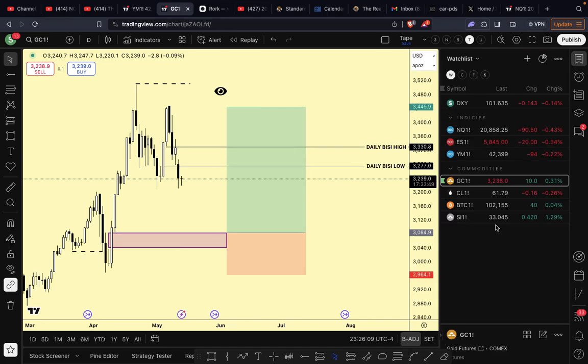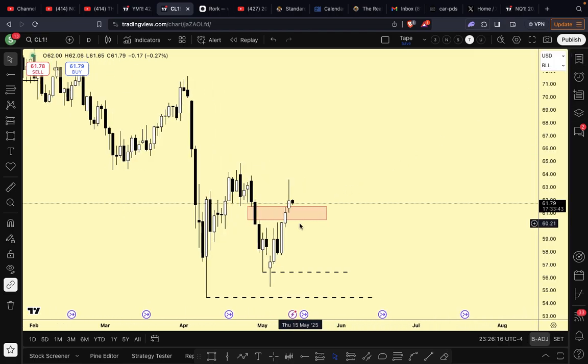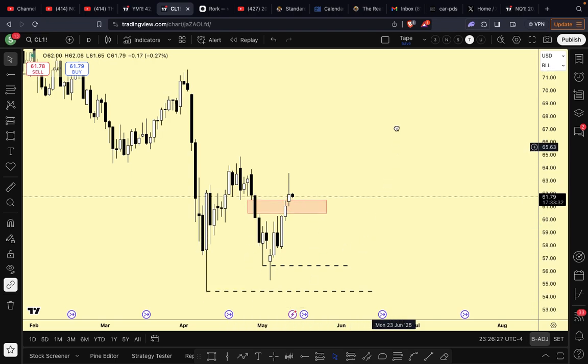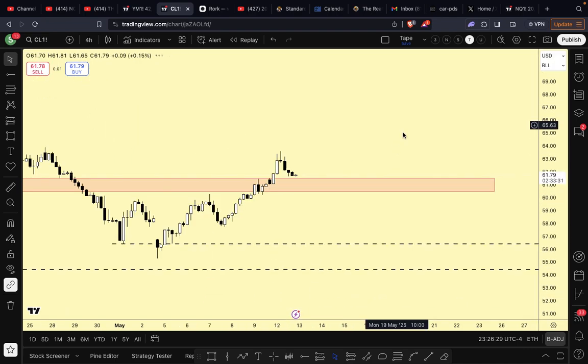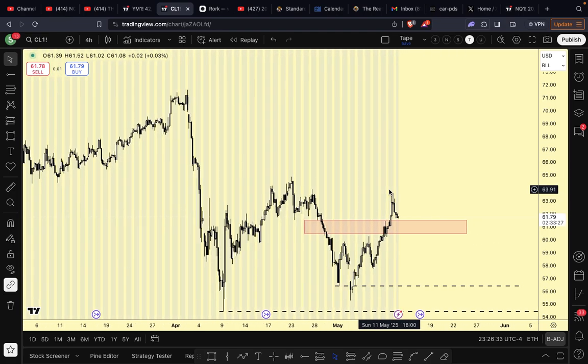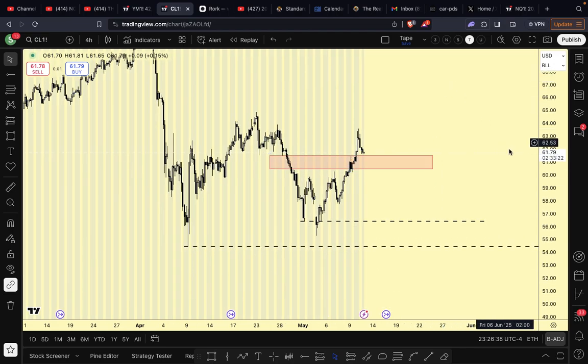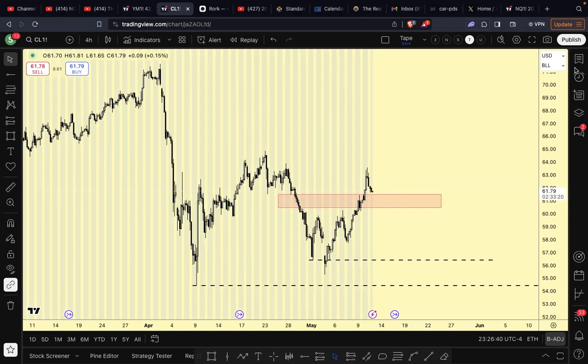And then CL, I haven't really been looking at it to be honest. We might retest this inversion fair value gap there. Could see we closed through it strongly yesterday, but we went down, so we might come down. I don't know, but I really haven't been taking a look at crude oil in the longest time. Nothing really that I like. I'll see later in the day. But that's about that.